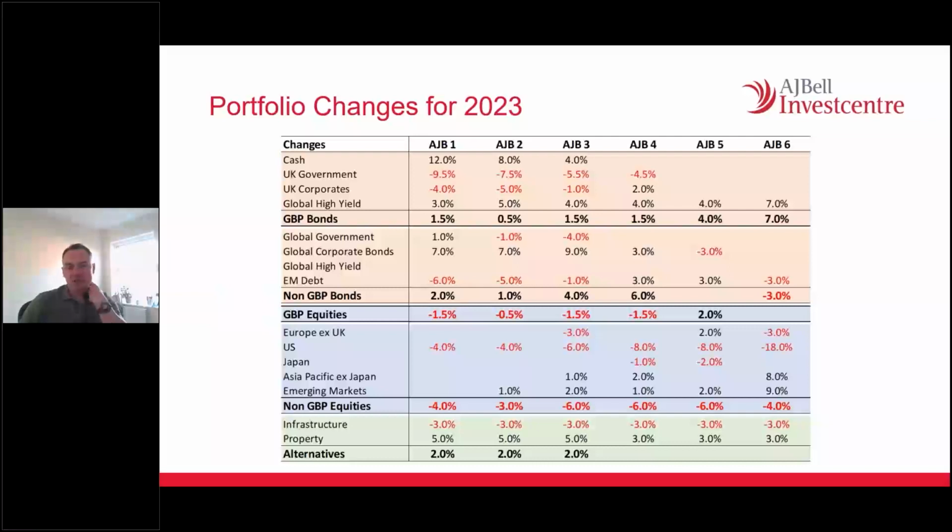Maybe a couple of other things to note. It appears that there's been a reduction in, say, sterling corporates and sterling government. Yes, that is true to a degree, but as much as anything, we had a broader set of different asset classes under the previous strategic asset allocation. Some of those have been truncated, and that necessarily has moved some of those assets into cash.